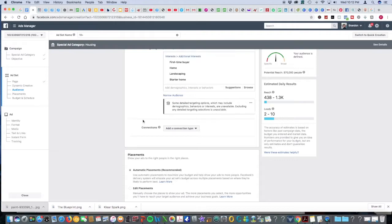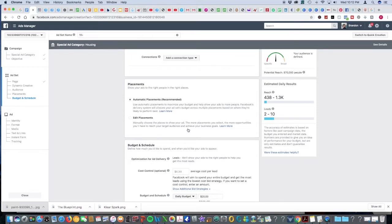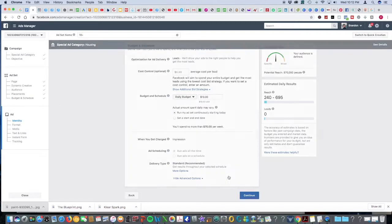And then of course you're going to want to test out different interests and see what works and what doesn't, but this will get you going. And as usual, keep it there. As I said in previous videos, I've been getting cheaper CPCs based on this placement, so leave it as is instead of using the normal newsfeed. $10 a day, it's a great way to start. Continue.